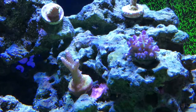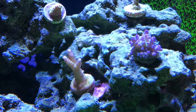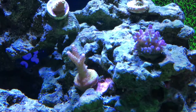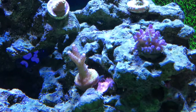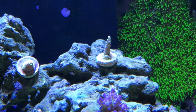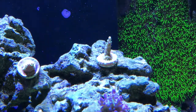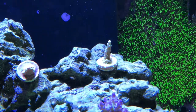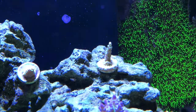Not quite bright colors, it's a little faded, but you can see some greens and yellows and reds, but I'd like it to be a little darker. Or a pearl berry, which I think it is. It's doing well, starting to grow and spread and show some polyps.